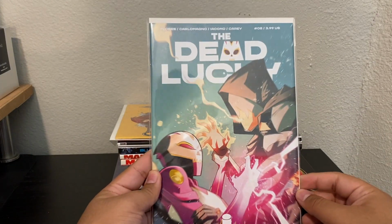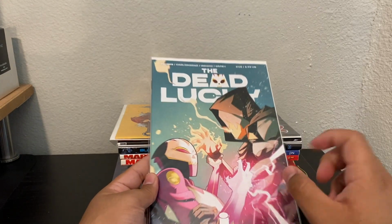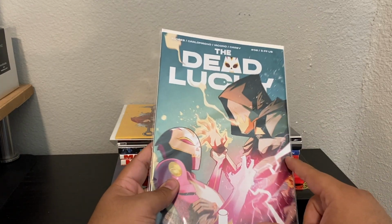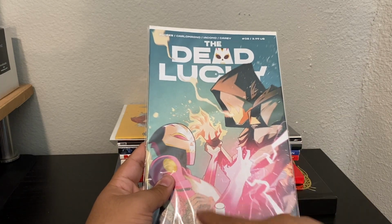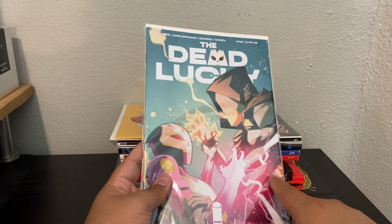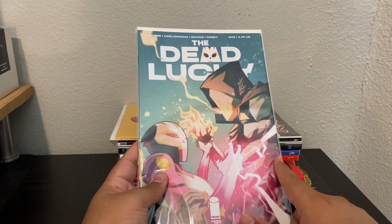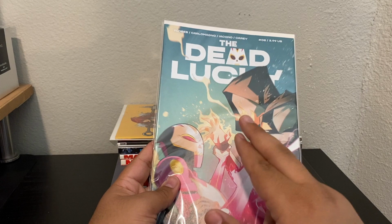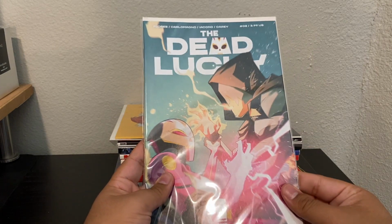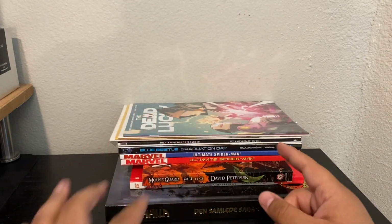Dead Lucky number 8. Yeah, this is by Melissa Flores. This was a good story. It introduces a new character that actually is a reintroduction of an old character, and it's pretty interesting. We finally get to see Dead Lucky fight someone that has equivalent powers. Hers are electricity, and I think his name is Flame or Blaze, are fire powers. So yeah, there you go. Really good stuff there. I enjoyed that.